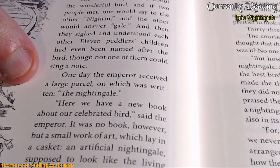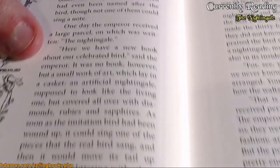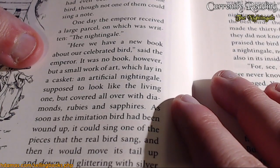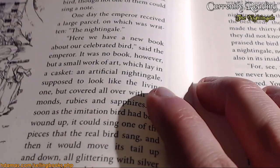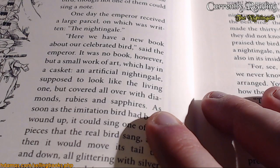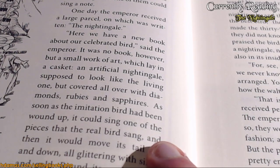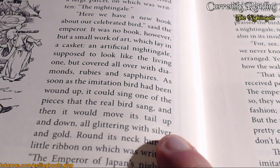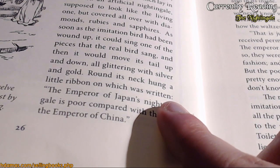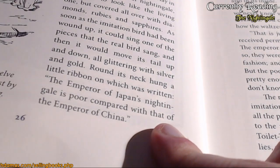One day the emperor received a large parcel on which was written "The Nightingale." "Here we have a new book about our celebrated bird," said the emperor. It was no book, however, but a small work of art, which lay in a casket, an artificial nightingale supposed to look like the living one, but covered all over with diamonds, rubies, and sapphires. As soon as the imitation bird had been wound up, it could sing one of the pieces that the real bird sang, and then it would move its tail up and down, all glittering with silver and gold. Round its neck hung a little ribbon, on which was written, "The Emperor of Japan's nightingale is poor, compared with that of the Emperor of China."